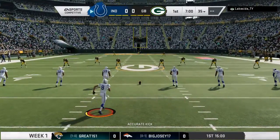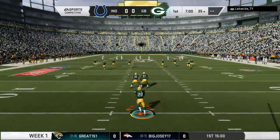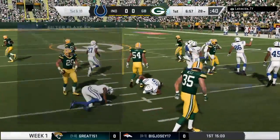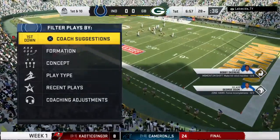Here's the punter. Sanchez on to get us started. And off we go from Lambeau. This will be fielded at the 6. And he'll take it past the 25 and up to the 28-yard line. Here we go, at their own 28-yard line.